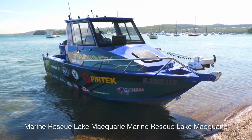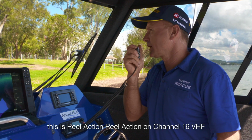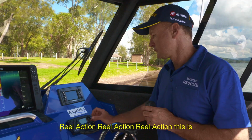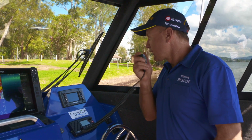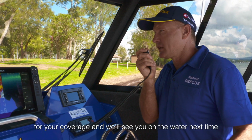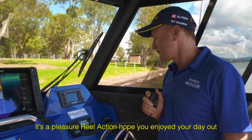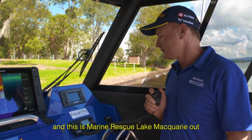Marine Rescue Lake Macquarie, Marine Rescue Lake Macquarie. This is Real Action on Channel 16 VHF. Real Action, this is Marine Rescue Lake Macquarie, over. Yeah, I'd just like to log off for the day. Thank you very much for your coverage, and we'll see you on the water next time. It was a pleasure, Real Action. Hope you enjoyed your day out. And this is Marine Rescue Lake Macquarie, out.